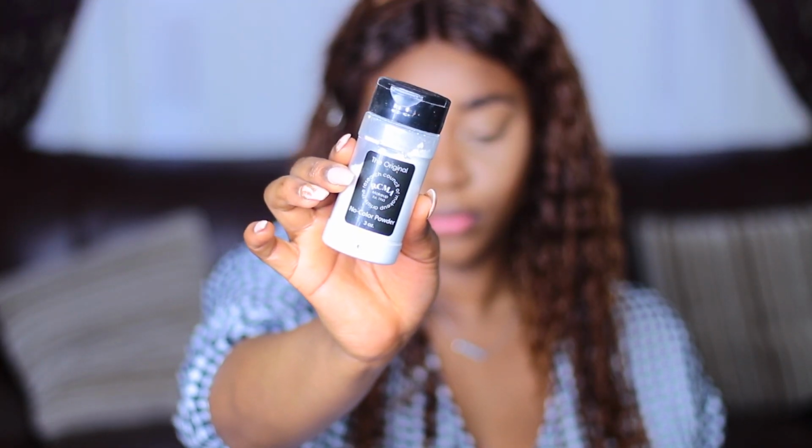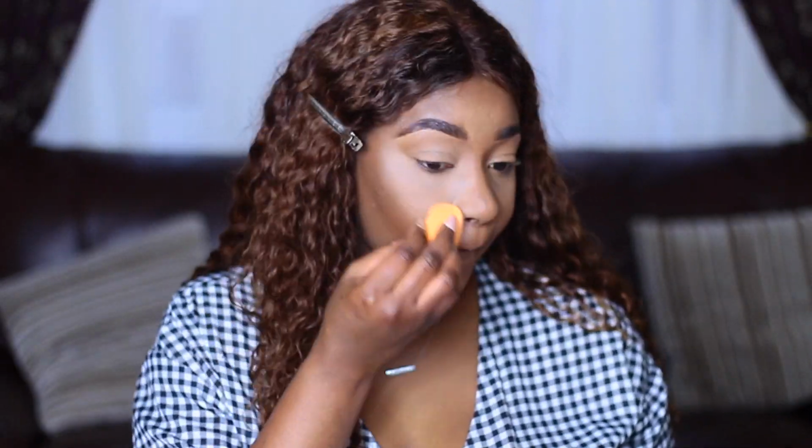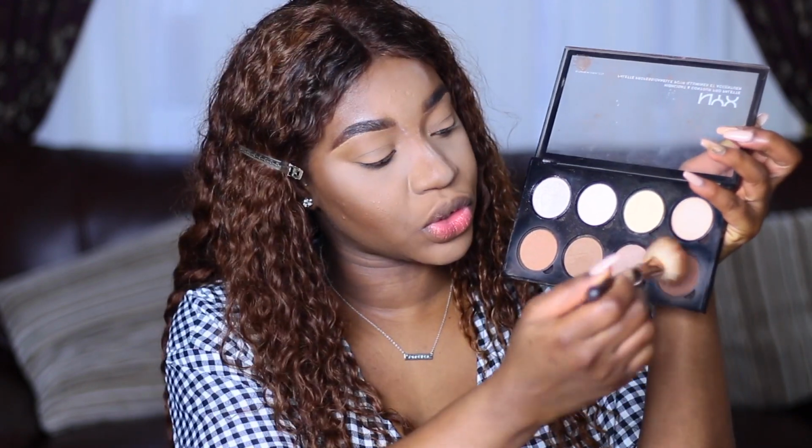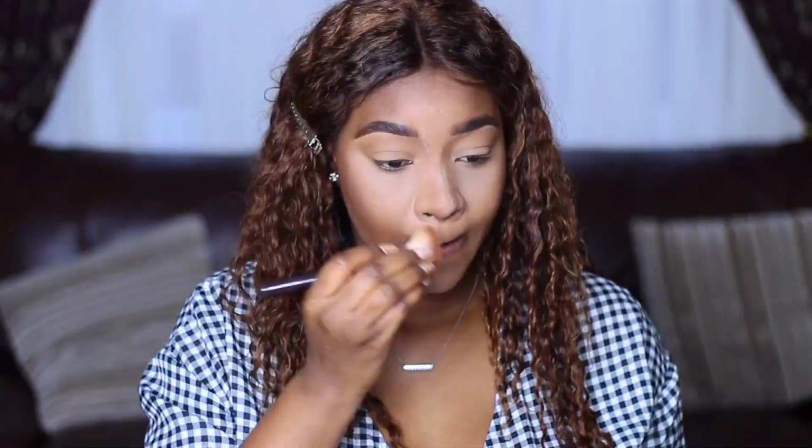So what I'm going to do now is set my face with the CMA's No Color Setting Powder. To set the cream contour area, I'm going to be using my NYX Highlight Pro Contour Palette, taking this dark shade right here to contour. Then I'm going to use my Iman Press Powder in F Dark to blend in the setting powder on my face. I don't use it to dust it away, I just use it to blend it in.